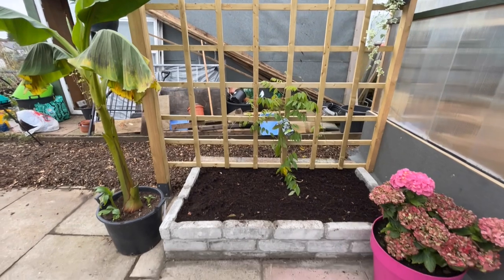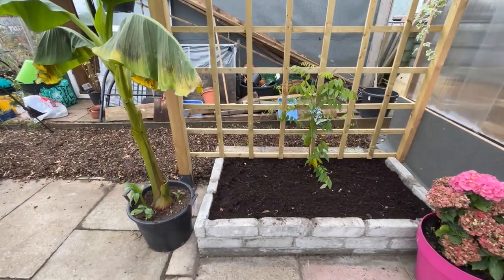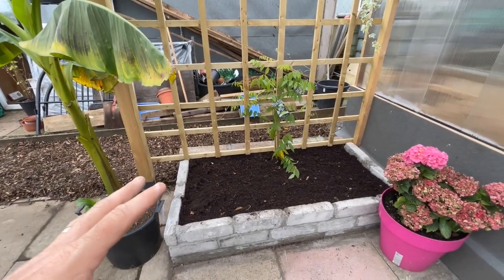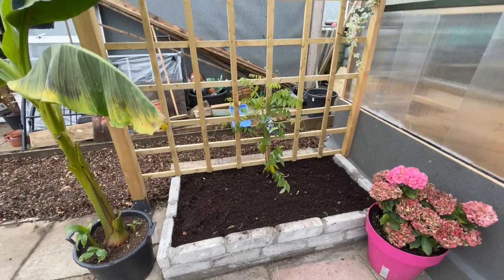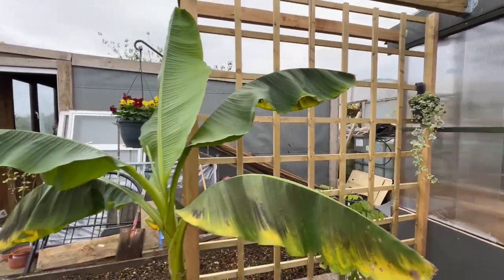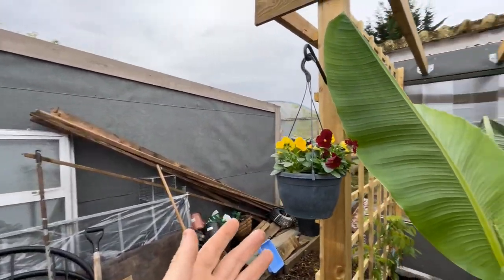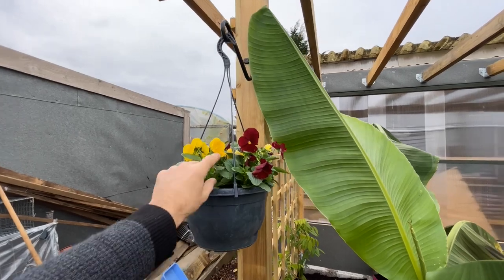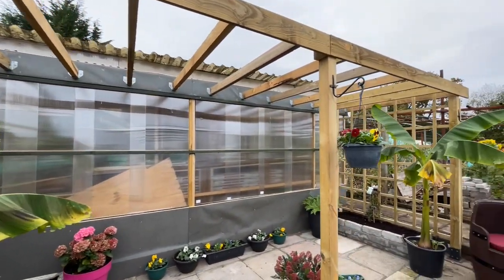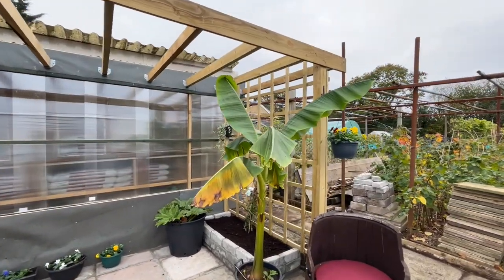These beds are the ones that I was talking about. We've built them. Like I said, I'm not worried about them being perfectly straight or level or anything like that. They're there to do a purpose, and that's to hold the soil back. I'm no bricklayer. We've got a couple of hanging baskets there. We've hung some hanging baskets, and at the moment we've got some pansies in them. And then again, same on this post and the same on this post.